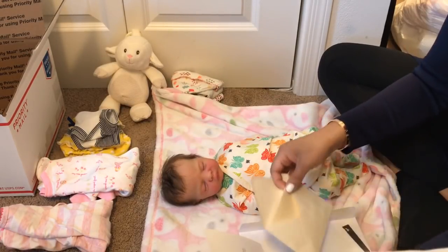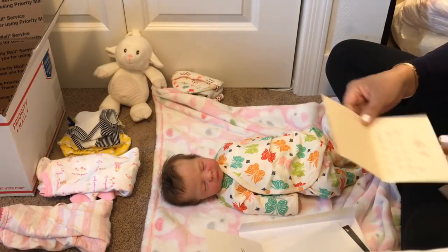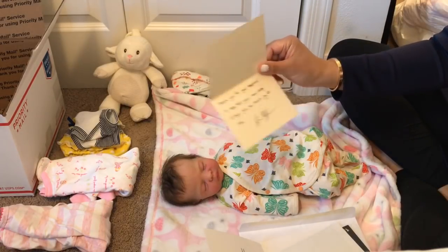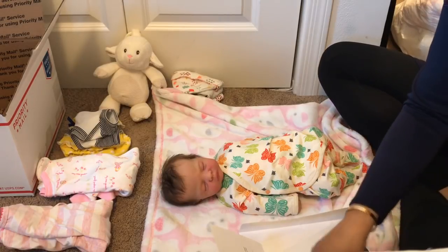And let's see here. Oh, you know what? There's a little card here, which I'll just include. It doesn't say my name on it. It says, thank you for your adoption. I hope that your new baby brings you much joy. So I'll just include this original card since it doesn't have my name on it.